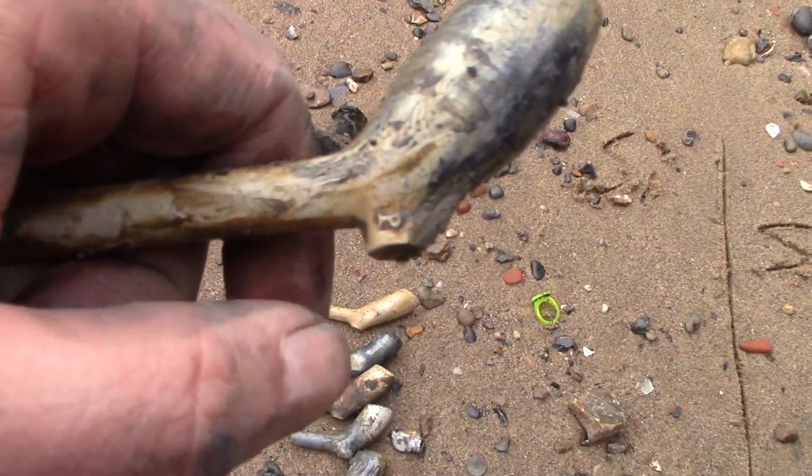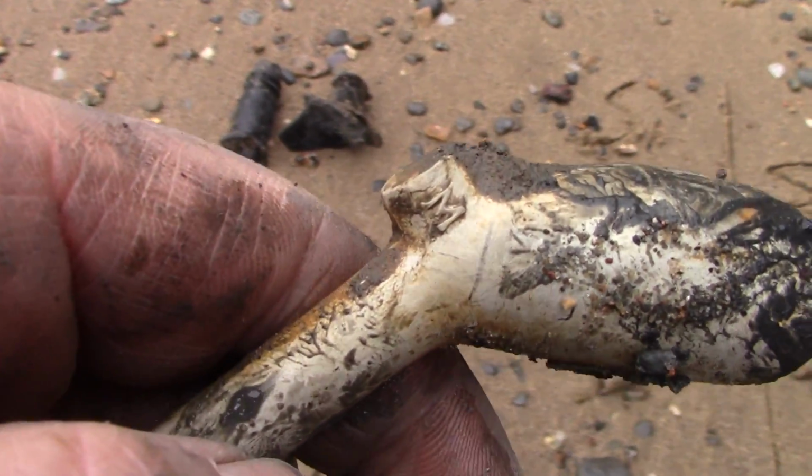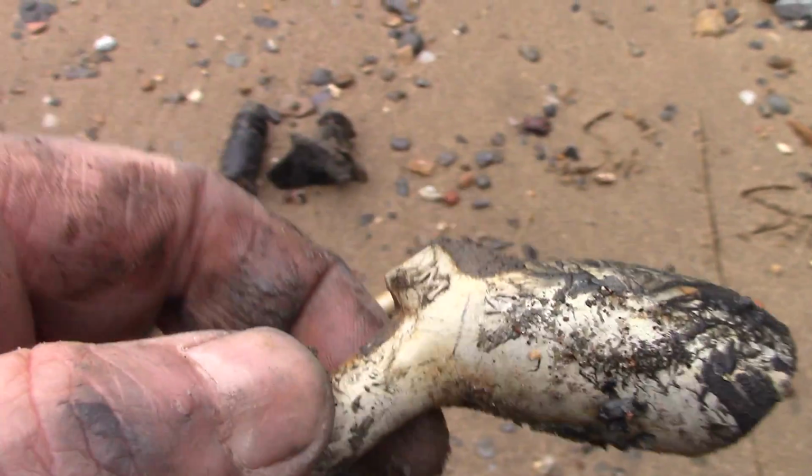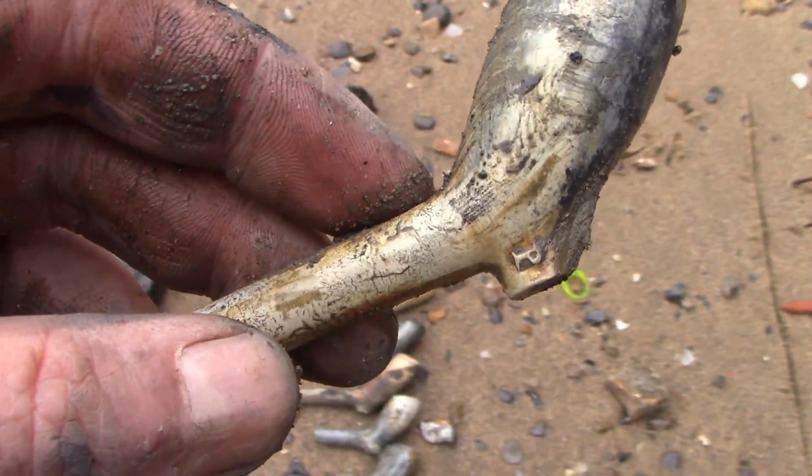It's got a little maker's mark on it as well there. Look, a P, an M. I wonder who he was or she. MP, PM. Suggestions below. Who was that?